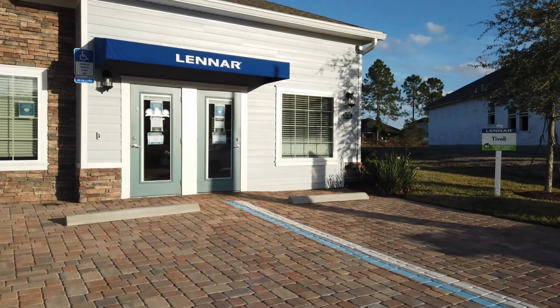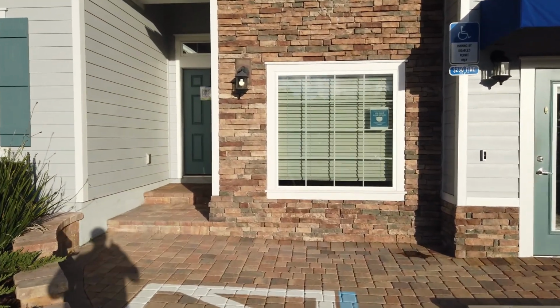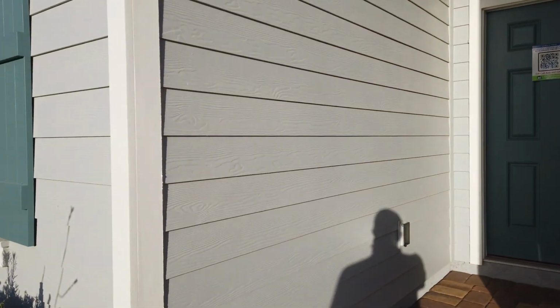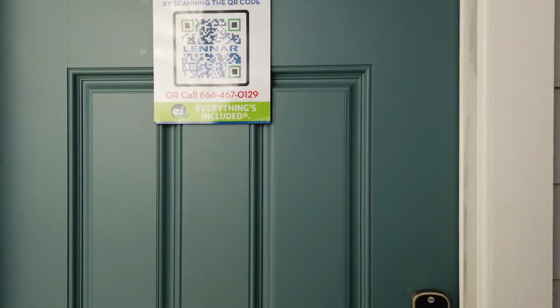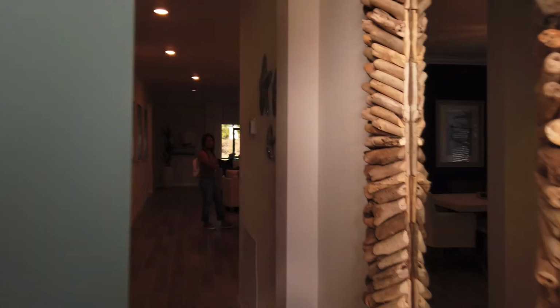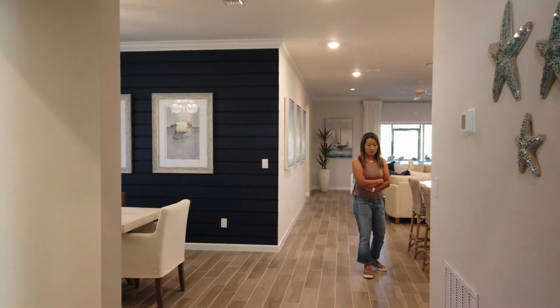Obviously, they have a parking lot here because this is the model home. But you will end up getting the brick on the front like this. They do the hardy board, hardy plank as the siding. 8-foot door. They do have the Ring doorbell system and a smart lock. So as you come inside, they have the tile everywhere.